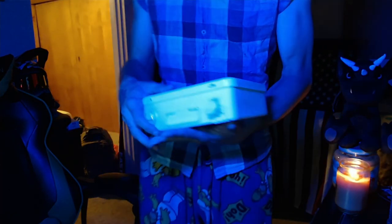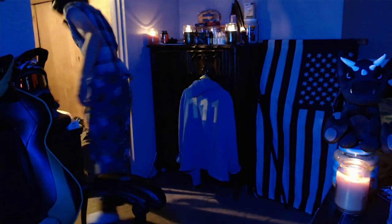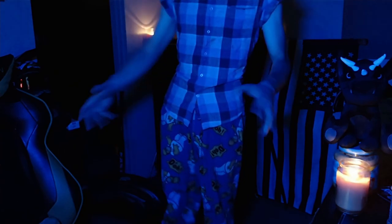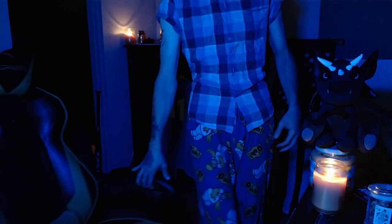So, yeah, we can quit focusing on the little med kit here. Probably put this back in our day pack. Let's just shut that little kitten off. Get the lighting in here a little more how I like it.